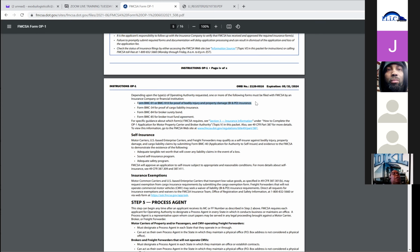That's liability. So carriers have liability insurance of 1 million. It covers BI and PD, bodily injury and property damage. The insurance companies file the form BMC-91 or BMC-91X on behalf of the carriers when they go to Progressive and they get the proper insurance coverage. And then in the case of cargo liability insurance, the BMC-34 is proof of that. And the same insurance company on the behalf of the motor carrier files that, okay? Any questions there?